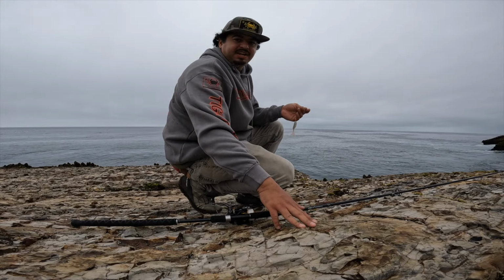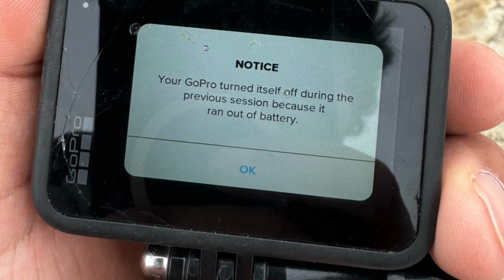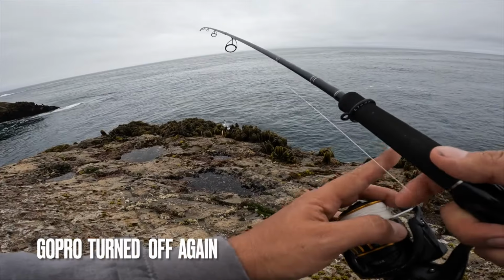GoPro just turned off again. There's 25% battery. It had this picture. I'm gonna show you guys. It said that it turned off because of low battery, but it says 25. We'll give it another shot. Do a few more casts, then I'm gonna switch battery.